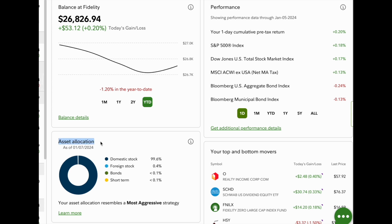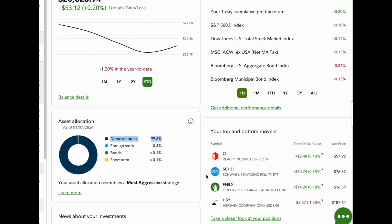So asset allocation, most aggressive because it's in all stocks, as you can see. Top and bottom movers are Realty Income, SEHD, FNILX, and HSY. So it's Hershey's, S&P 500, a dividend ETF, and then Realty Income. So let's take a quicker look. Let's dive into the investments, and let me just show you what I got.